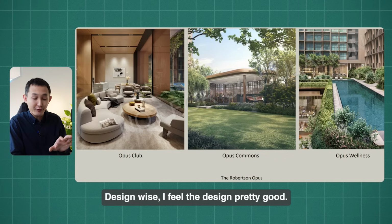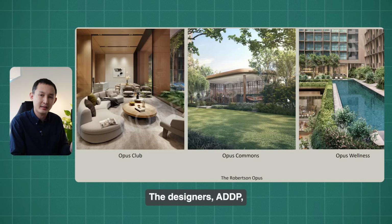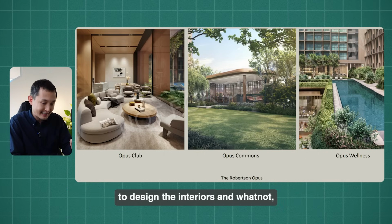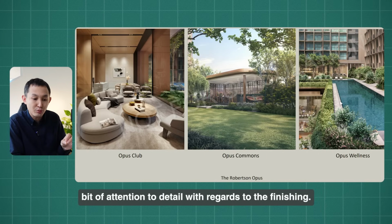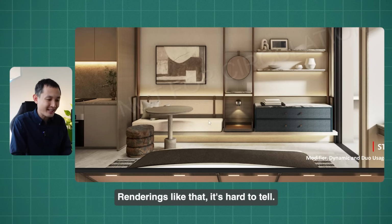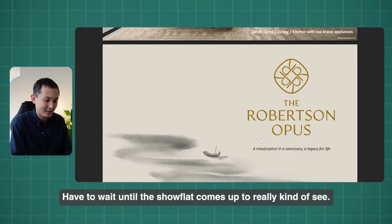Design wise, I feel the design is pretty good. Frasers Sekisui House, they do a pretty good job. The designers ADDP even brought in Studio Milu, a separate architect, to design the interiors and whatnot, which is a nice touch. And I do feel that they have paid quite a fair bit of attention to detail with regards to the finishing. So this one, kudos to it. Renderings like that, hard to tell. Have to wait until the show flat comes up to really see it.